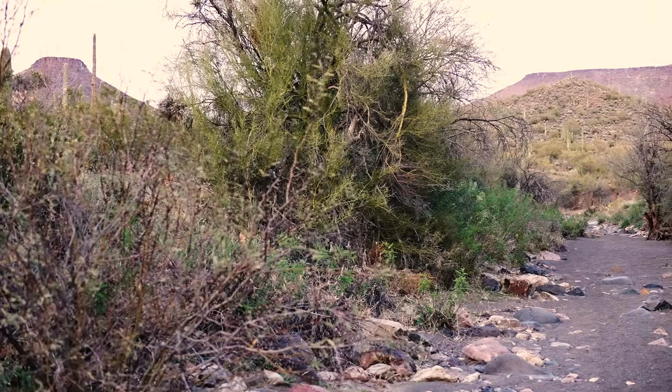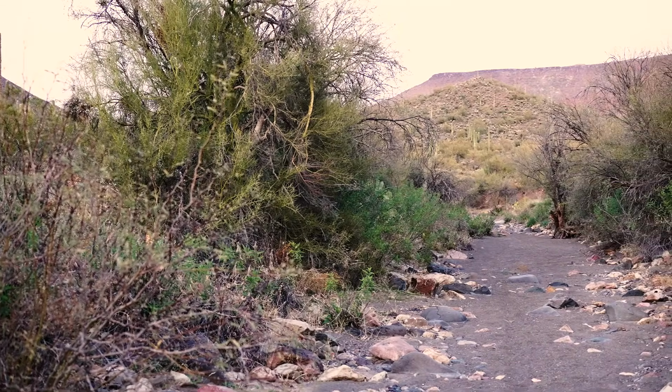So yeah, it's been quite a nice little night. I love the smell of the desert, especially here in these washes, because you get all the smell from all the previous rains and stuff. All kind of collects into these washes. Beautiful places. Such a beautiful place.